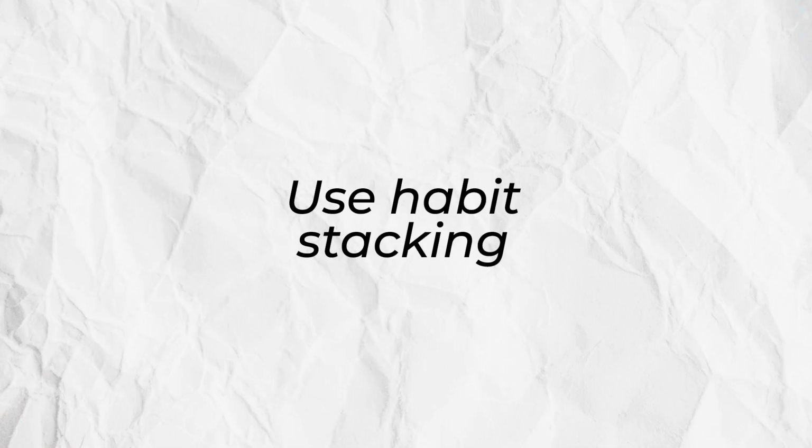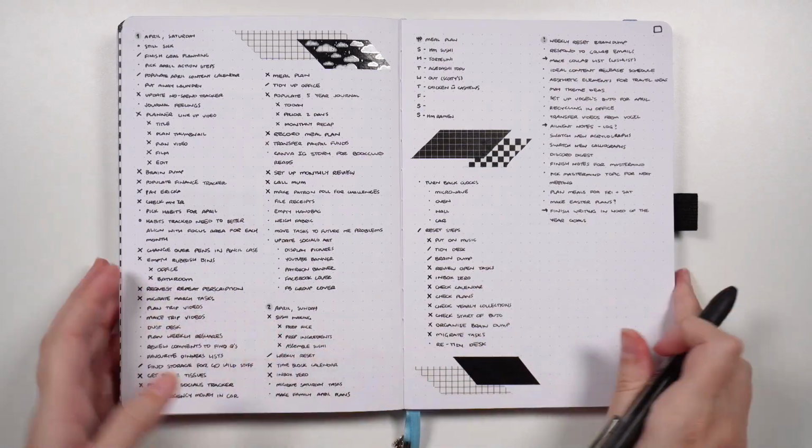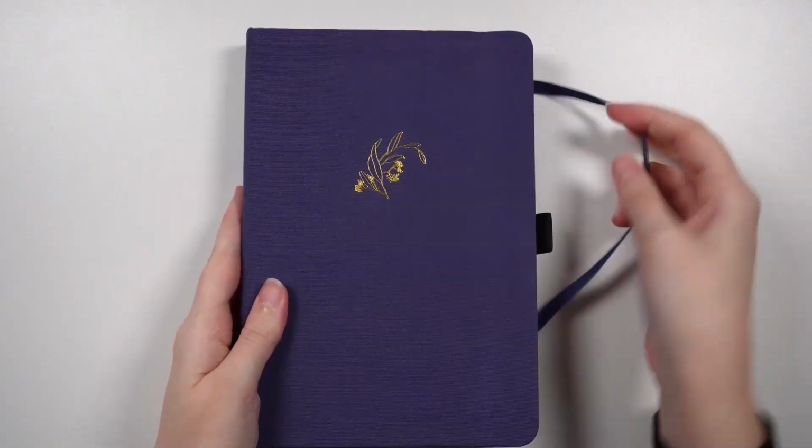Make use of habit stacking. This involves bundling your journal with a habit that you've already been doing by doing your journal right after that one. Over time, the two habits will become linked so that you're regularly doing one with the other. For example, if you already have lunch at a specific time of day, you could stack this with your journaling. So do your journaling immediately after having your lunch.